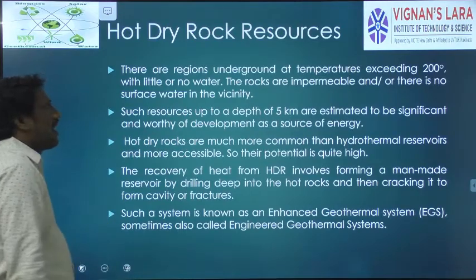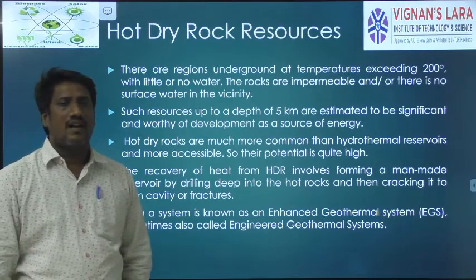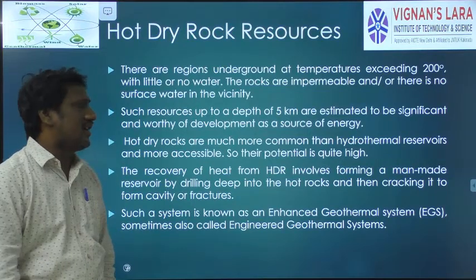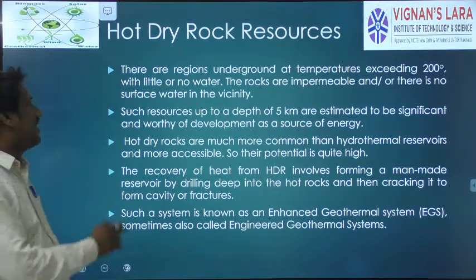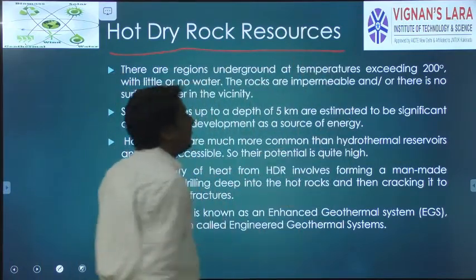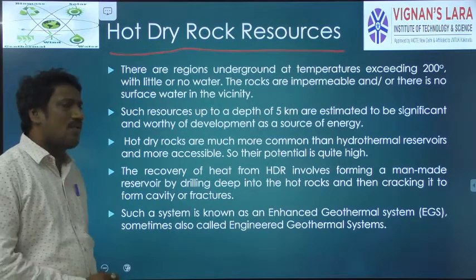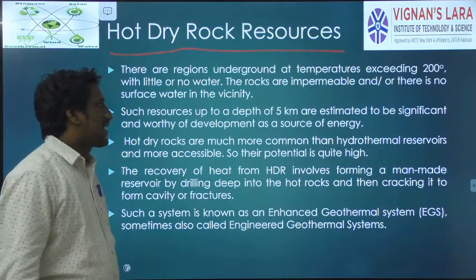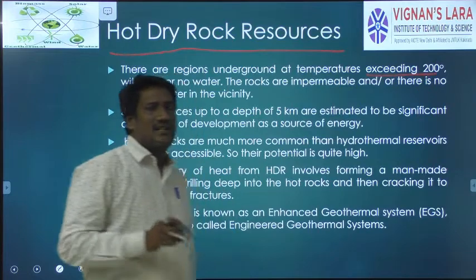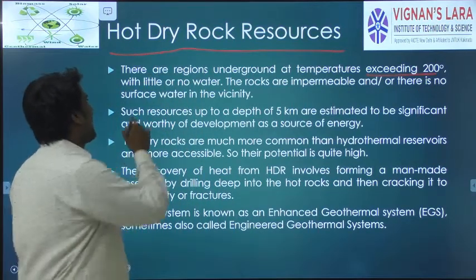The next one is hot dry rock resources. What are hot dry rock resources? There are regions underground at temperatures exceeding 200 degrees centigrade. Some regions inside the earth have temperatures exceeding around 200 degrees centigrade with little or no water.